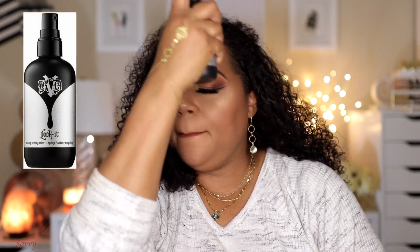I have several Holy Grail setting sprays, Urban Decay like everyone else. The Charlotte Tilbury is now a Holy Grail, but like I've been using the Kat Von D Lock-It setting spray for years. And I think now she is KVD Beauty. Yep, KVD Beauty, but I love this.